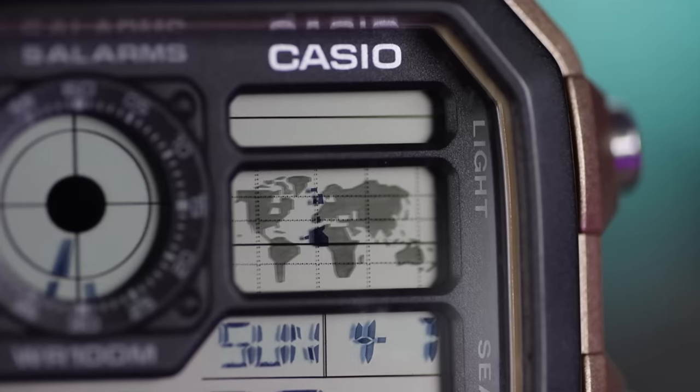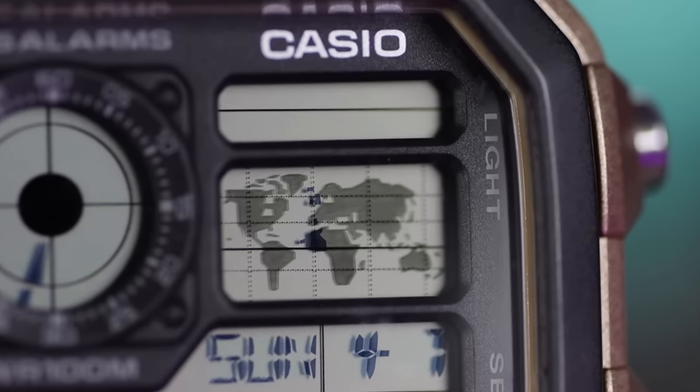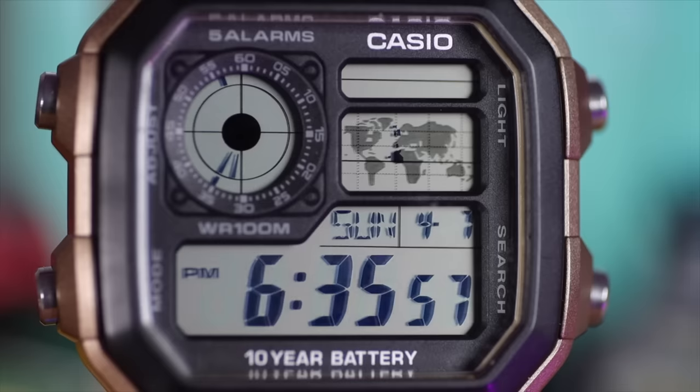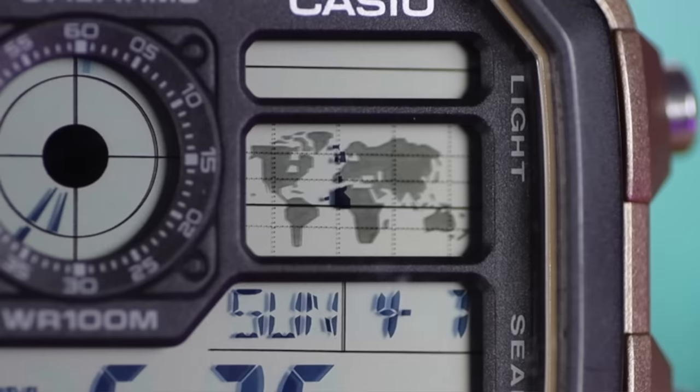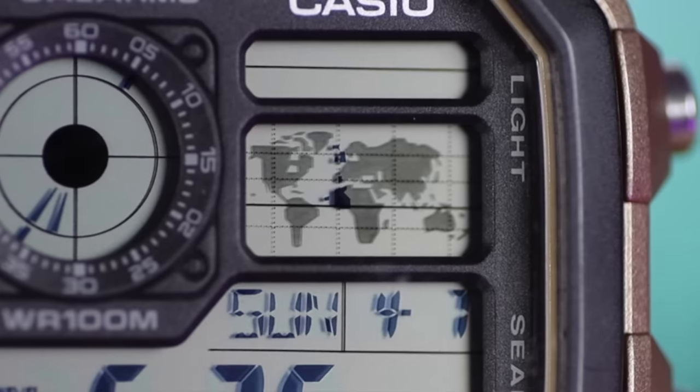Move to the right and you get a small rectangular screen that is basically your notification. It notifies you whether you've got the alarm on, the timer on, the stopwatch. It's an underused screen. I probably would get rid of that and make a bigger map, because for me, this part is a bit gimmicky. Don't get me wrong, it's very cool, and I do feel like I'm some sort of international spy.